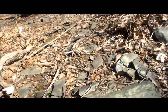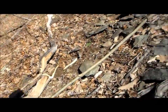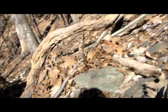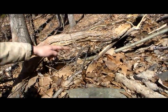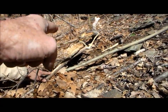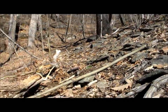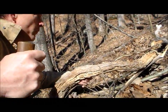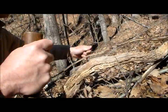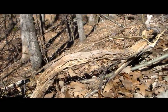But look right here. Whatever it was stepped on this. Whoa, back up. I lost my balance. Whatever it was stepped on this hard enough to skin it, and broke it right there. No, it's wrapped. Oh, it's wrapped. Oh, hell yeah, it is. See right here? And it drug the grapevine with it. Yeah, this grapevine was attached.